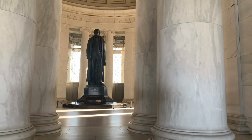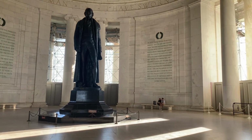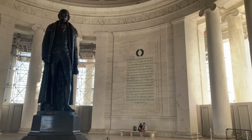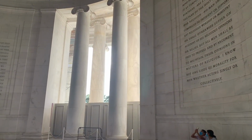So inside of the Jefferson Memorial, you're going to see a 19-foot tall statue of Jefferson made out of bronze. He's surrounded by excerpts of 4 of his most important writings, including, of course, the Declaration of Independence, the work that Jefferson is probably most famous for today.